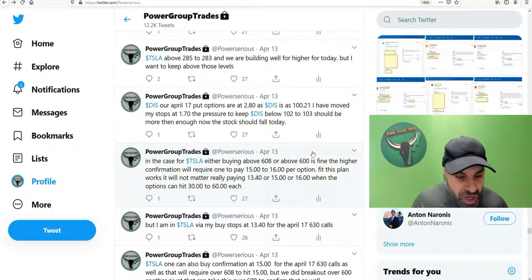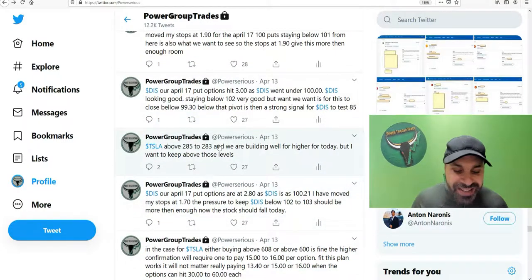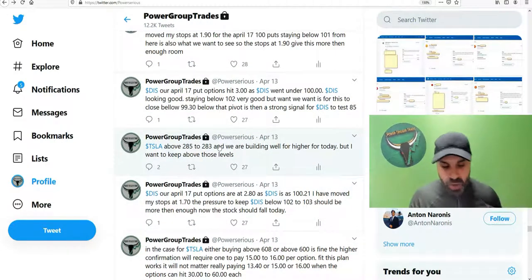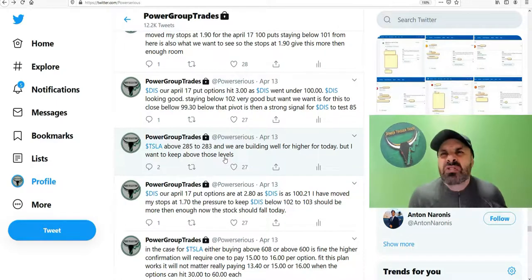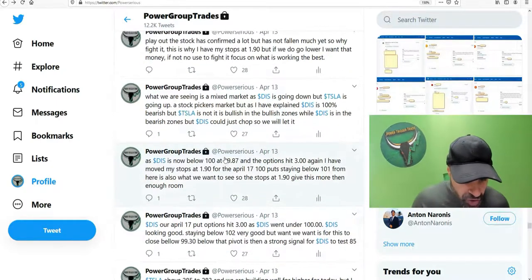So anyways, people, I want to talk about this. So once we got into Tesla, okay, we didn't just make money right away. There are fluctuations. I said Tesla above 285 to 283, and we are building well today. But I wanted to keep above those levels. We did. Tesla never went even below 290. And we're going to look at the charts here.